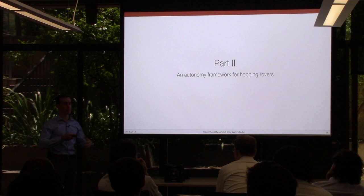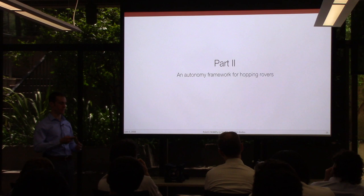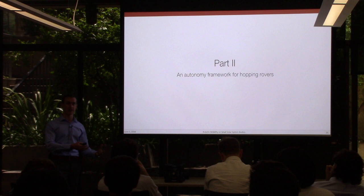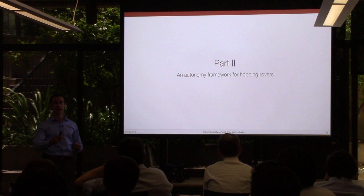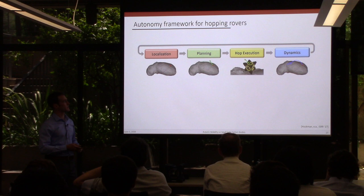So far, we've really just talked about this problem of, given a known velocity vector that you would like to achieve, how do you control your set of actuators, internal actuators, to achieve that? Well, an autonomy architecture takes that to the next level. It's the set of tools that we need for a rover to actually visit a specific location on the surface rather than just executing a single hop, which is ultimately what we're looking for. So this is what the autonomy architecture looks like at a glance.